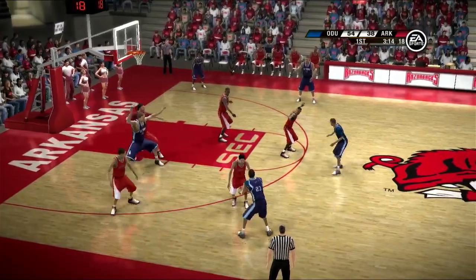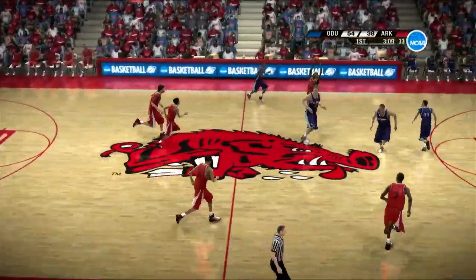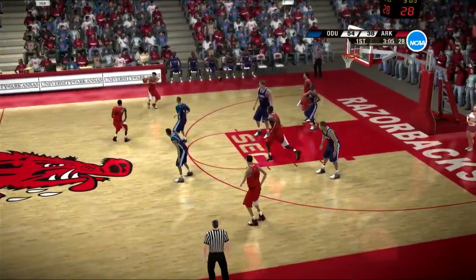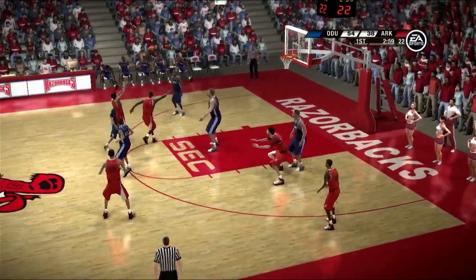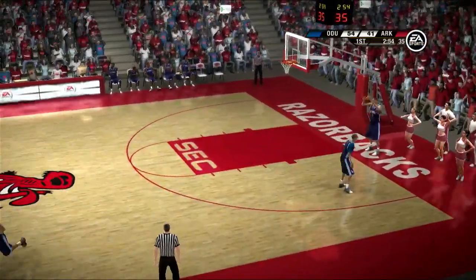Moving it around the perimeter. He didn't have the good angle. They should have got it to him about a second earlier. Working around the perimeter. High post screen, gonna use it. He gets the shot to fall.